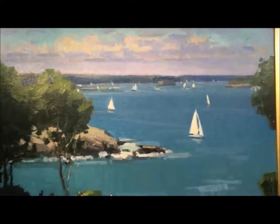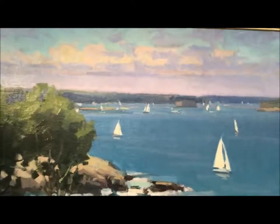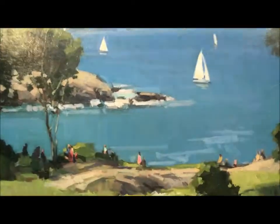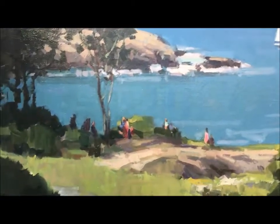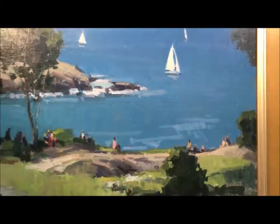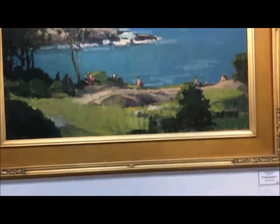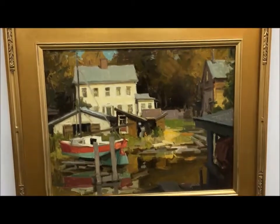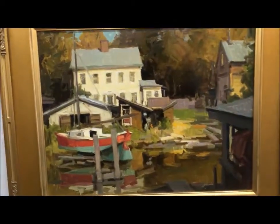This is at a park in Portland. You can see the old fort out there on the bay. A beautiful day to be on the bay and the foreground. Very, very pleased to have these two artists in the gallery, both very accomplished plein-air and studio artists.